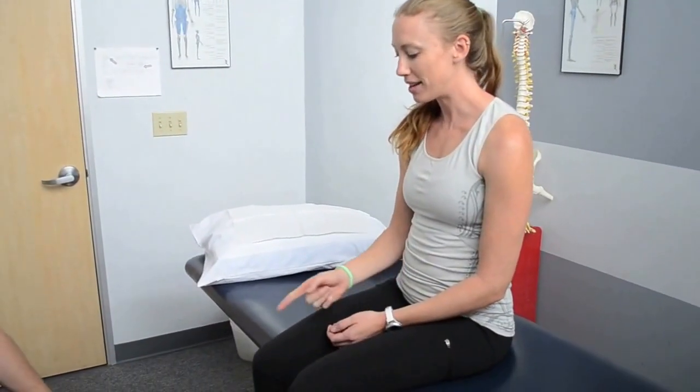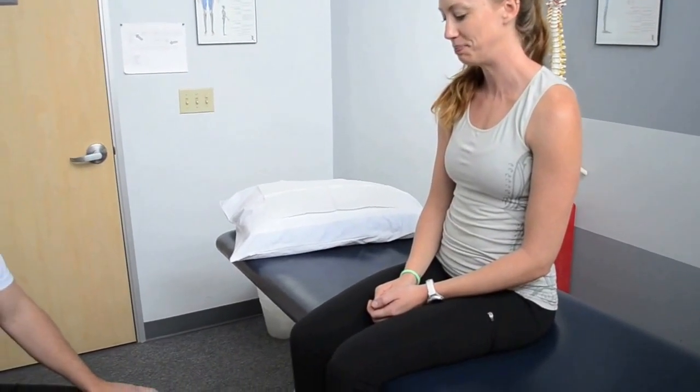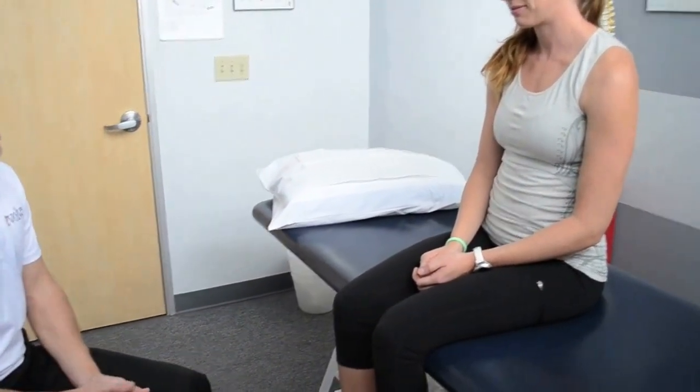Okay. I've been having some dull aching pain in this right knee. It's really been bothering me quite a bit. Oh no. So when does it hurt most? It hurts a lot if I try to run. I'm a runner, so that's been annoying. And also going up and down stairs has been kind of a problem. Okay, is it more painful going downstairs than upstairs? It is, yeah, it is. Okay.